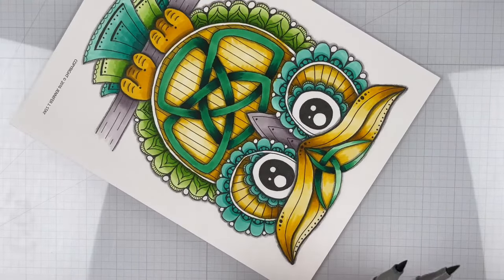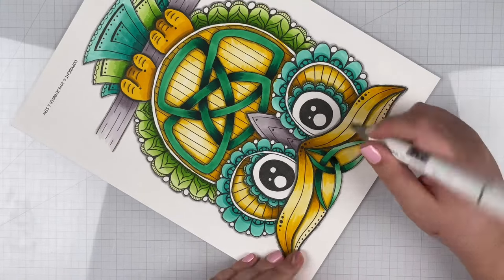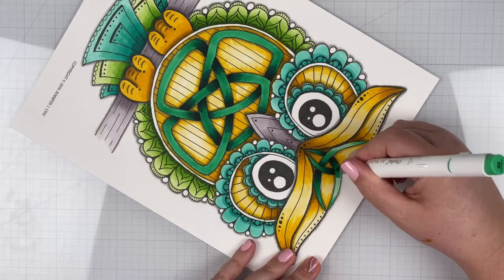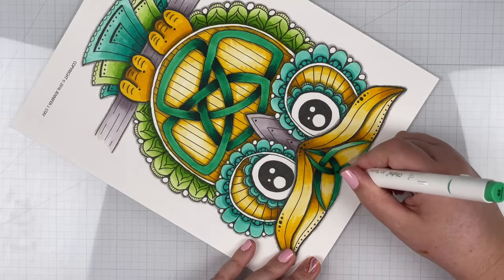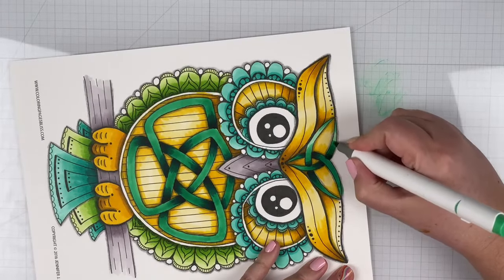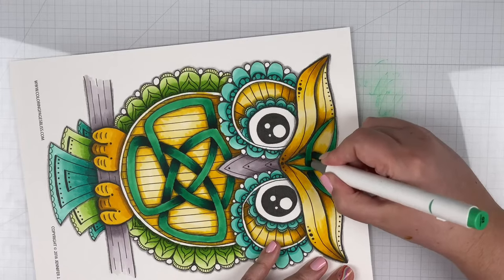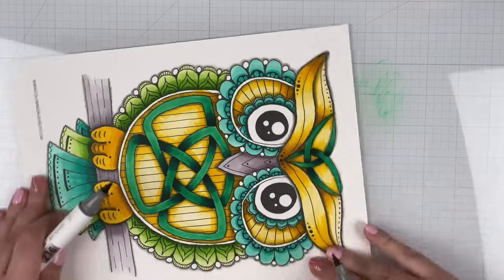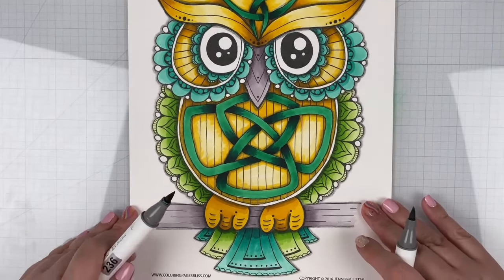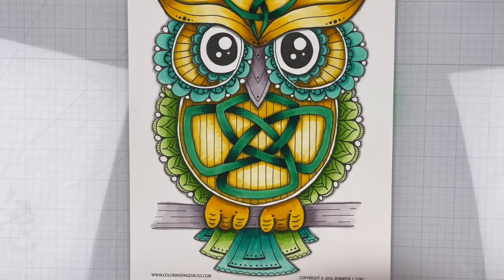Okay. Hopefully we won't regret just going darker on the Celtic knots. But I think it's looking better, so sometimes a two-color blend is the way to go. I like it. Ooh, it's looking good. Dark is better for sure.